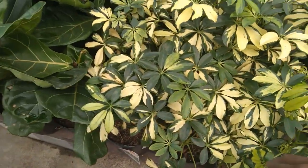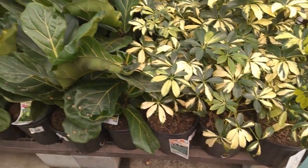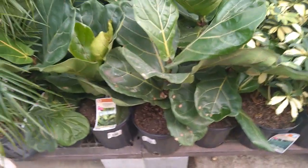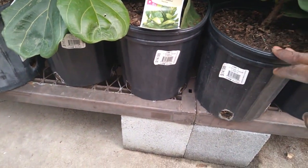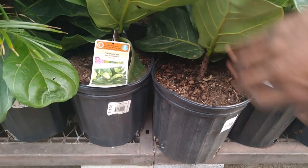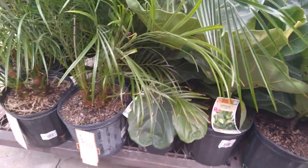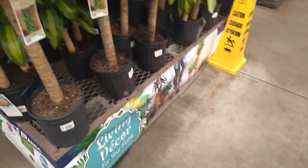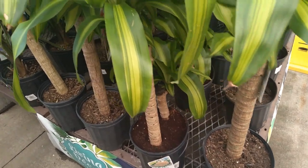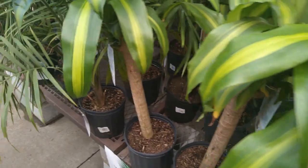But Walmart don't keep up with their plants. But anyway, we have variegated Schefflera here, $14.98. And we also have a ficus, $14.98 as well. Now again, I would prefer the little fiddle. This here is just too big for me, and I think the little fiddle grows a lot slower. Majesty palms, $14.98 as well. Another $14.98 cane plant, which again, check out that pattern on her.